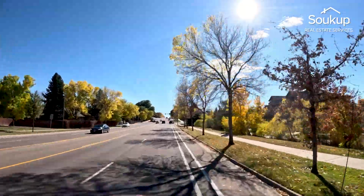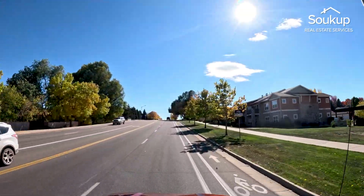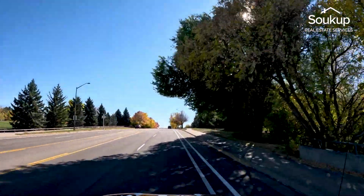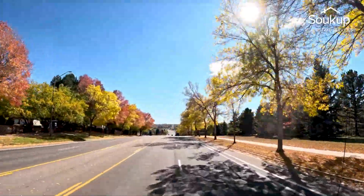All right, our time together is coming to an end, and we've got some great views coming up. This is probably one of my favorite views in all of Fort Collins, and I am lucky enough to see this on a daily basis. Fall colors coming up over this ridge and looking down into the valley. Now, this video does not do it justice, but it is gorgeous.